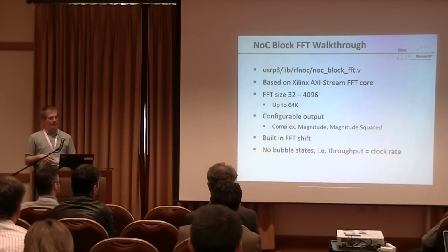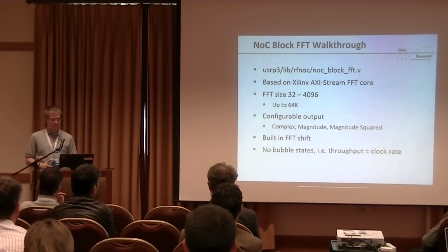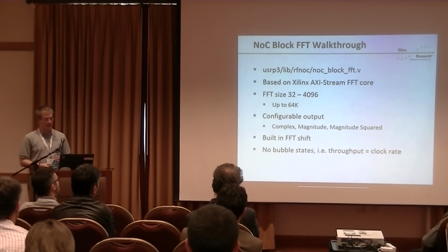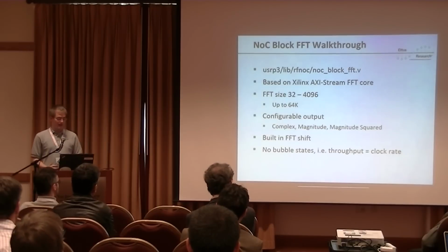So for our next section, I'm going to go ahead and go through the FFT example. You'll find that in the RFNoC directory, not block FFT. It's based on the Xilinx FFT core. You can go from 32 up to 4K FFTs. The actual core itself supports up to 64K. I just didn't configure it that large because of the resource utilization, but you can go up that large.